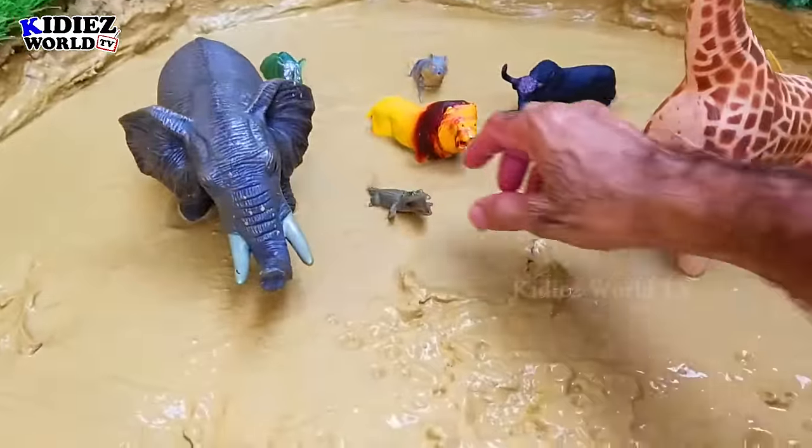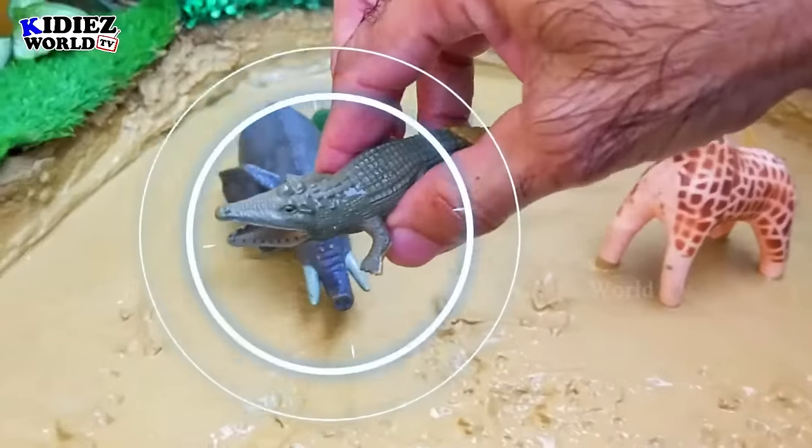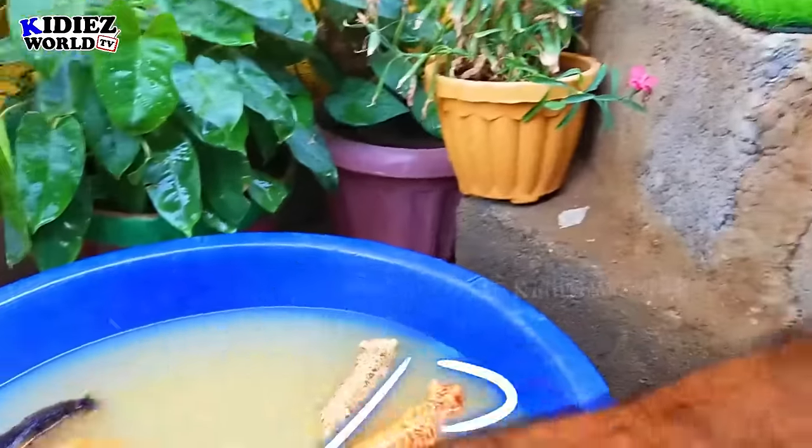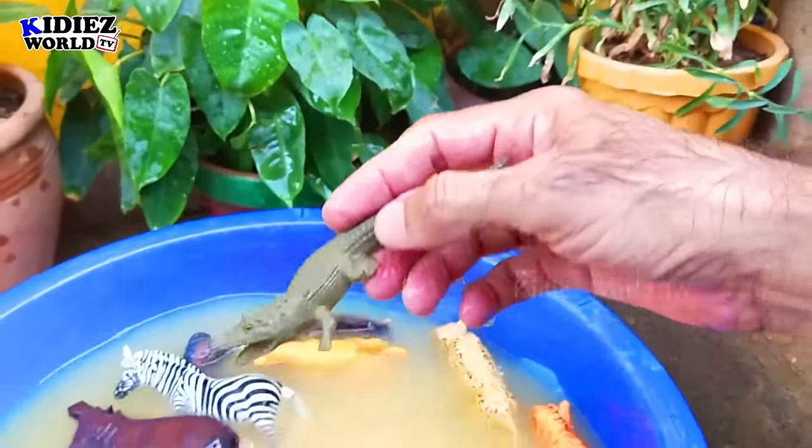And the next we have is a crocodile. Crocodiles are wild animals and they like to eat anything they want. Crocodile.